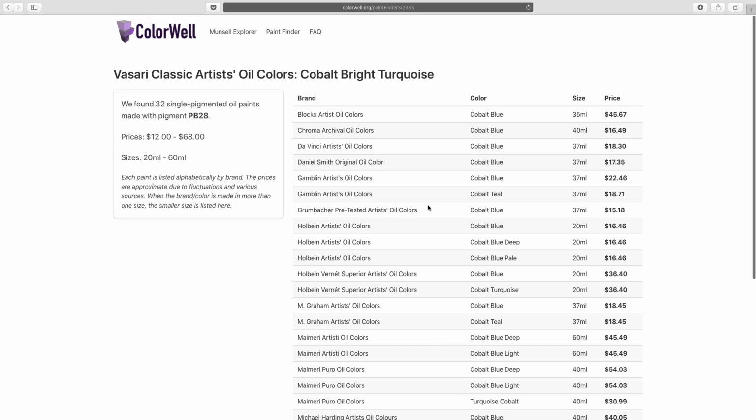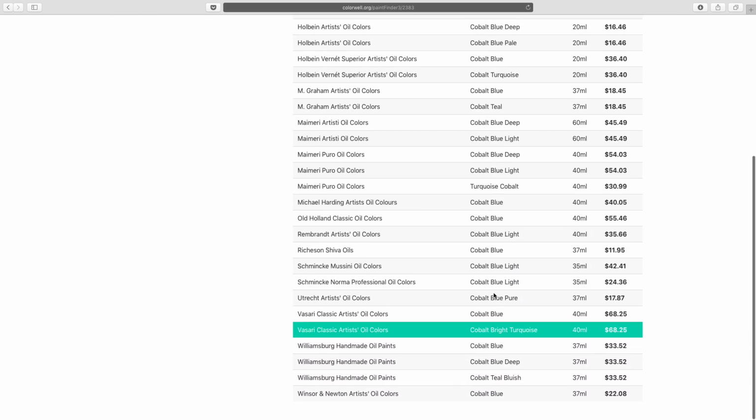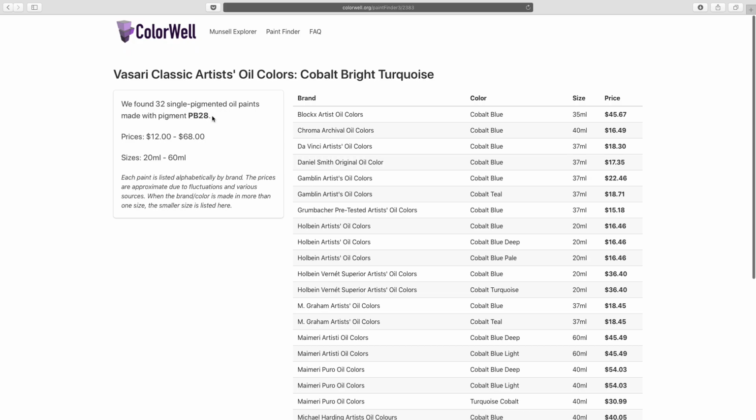So perhaps you've got some students and you want to have some less expensive alternatives. Well, there's a whole bunch of paints that you might want to check out. Again, there's no guarantee that because something's made with the same pigment, it's going to be the same color.